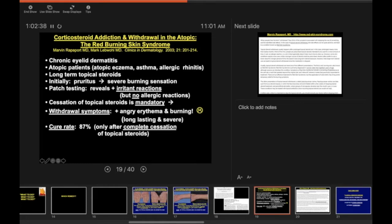But Tim's point is not only are these the cases from hell that are really hard, but he said, don't forget, tell the patient, look, this is what's going on. And no matter who you go to, when you stop it, you are going to flare. You've got to know that. It's going to be ugly and it's not going to be overnight. This isn't a slam dunk.